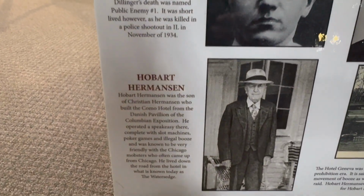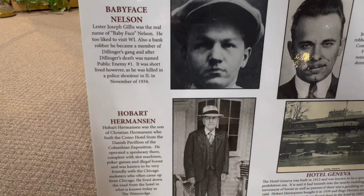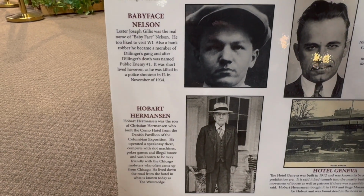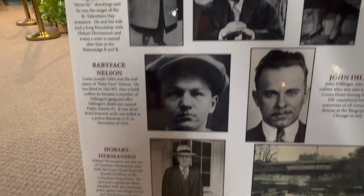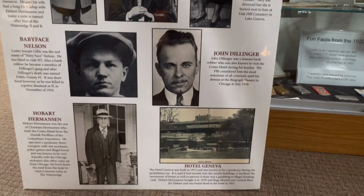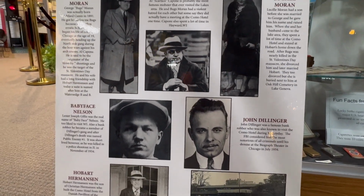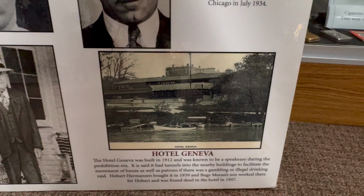That's the guy right there. So this guy was a bootlegger and a professional gambler, right? He used to own the hotel, right? Yeah. So the Hotel Geneva was built in 1912 and was known as a speakeasy during the Prohibition era. It had many tunnels nearby. That makes sense. Is that hotel still here, the Hotel Geneva? They tore it down. Remember, we just read that sign about the Hotel Geneva getting demolished.